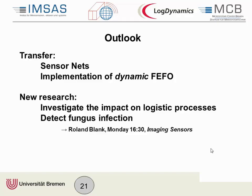Next point, a big open question. There are two big open questions. The first big open question is how to power sensor nodes. We use batteries, there's nothing else. So might it be possible to use energy harvesting for sensor nodes? At the moment, it's not possible. And from sensors, fungus infection is the next big topic. We are developing systems which can tell us there is fungus growing or there's a danger of fungus. I'm not going into this, but Roland Blank from our institute will have a talk this afternoon on the problem of fungus infection of containers.